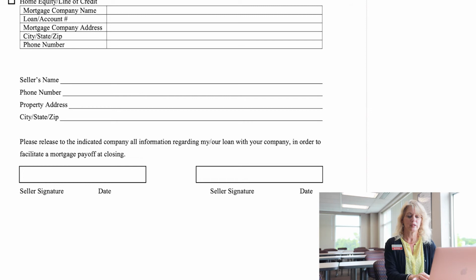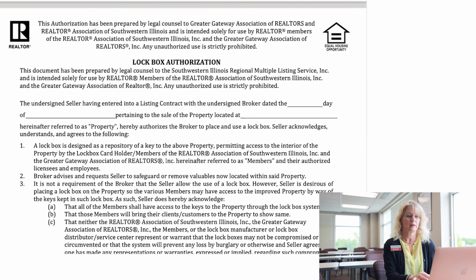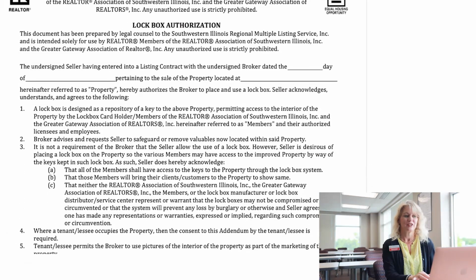We also include a lockbox authorization. So the lockbox authorization within the listing agreement, you probably remember there is in the seller agrees to paragraph, they agree to allow that lockbox on the property. They agree to allow the house to be shown. But we have a separate document to cover us.